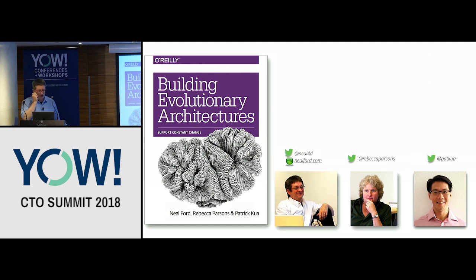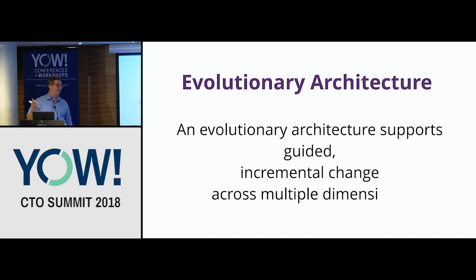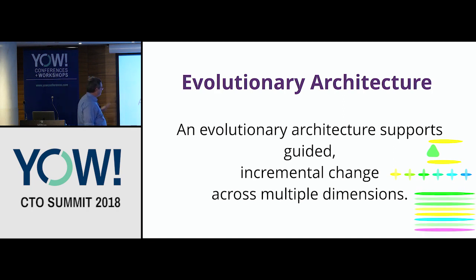So let me talk for a second about, this is the book that Josh referenced, written by myself, Rebecca Parsons, and Pat Quah, Building Evolutionary Architectures. And one of the things that we talk about in our book is this idea of being able to automate architectural governance, taking the same rules from DevOps, but applying it to the architectural governance world. So this is our definition of an evolutionary architecture, which supports guided incremental change across multiple dimensions.